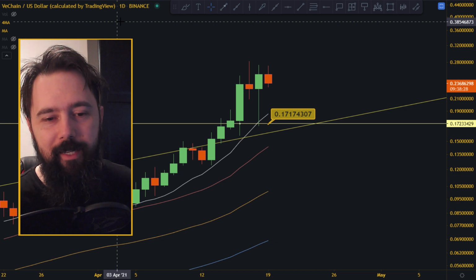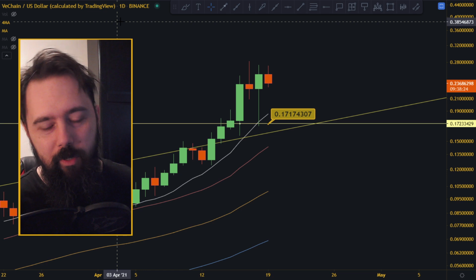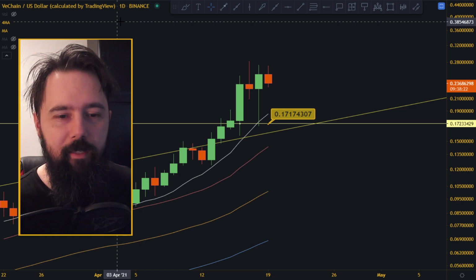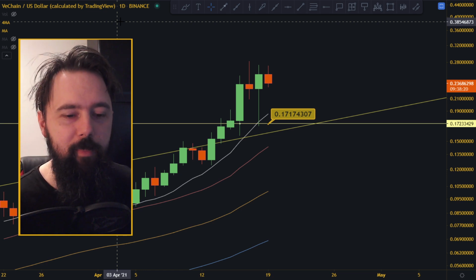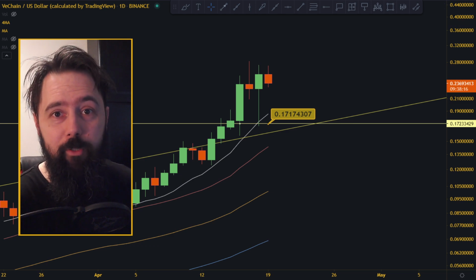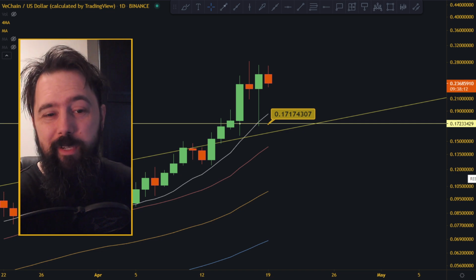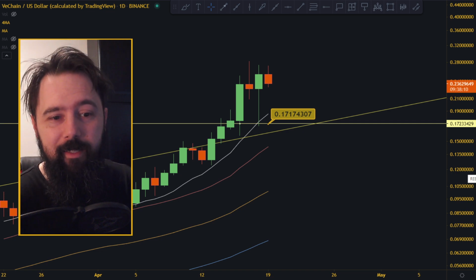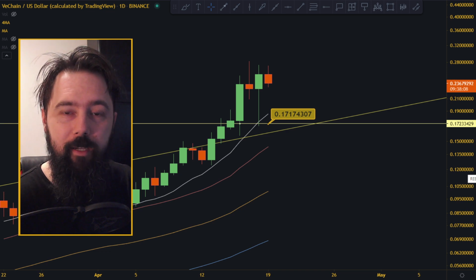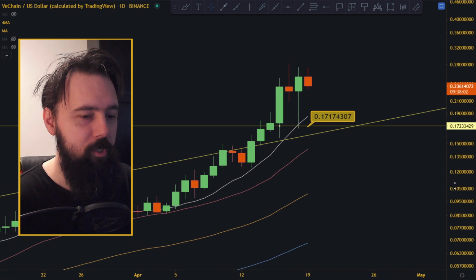VeChain sitting right now at minus 6.89%, a little bit more than other coins. Some coins are like minus 10%, but most of them are in the 2, 3, 4% range, and that's to be expected because we are waiting for how Bitcoin is going to move. Bitcoin's right now sitting at 0.02% in green, but that can also change, so we are always monitoring Bitcoin. We also do the monitoring on our Patreon page all the time, but right now we're doing VeChain and we're going to see what's actually happening.